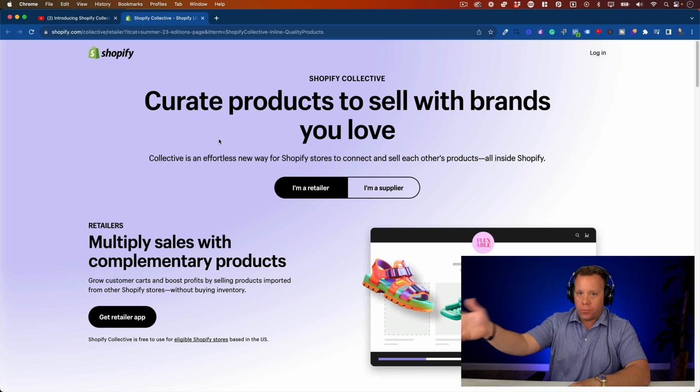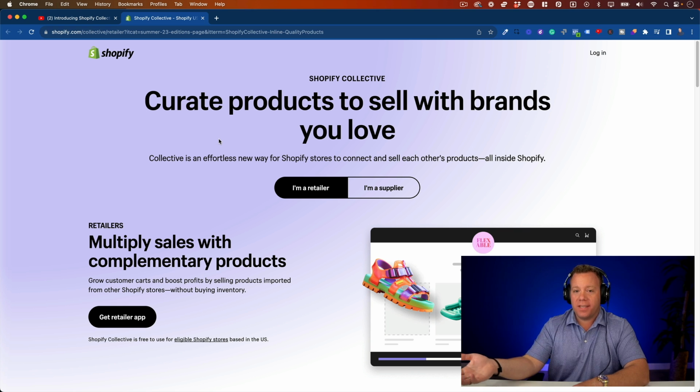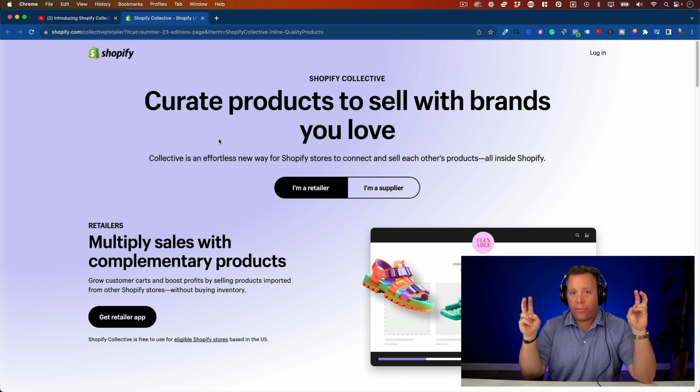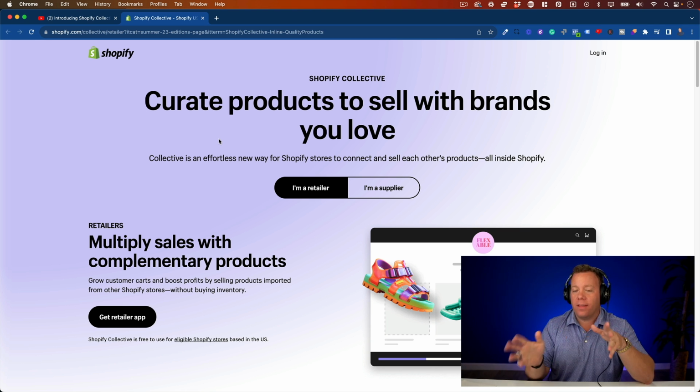Now that's not true because what we just saw obviously is you do have to actually request to be able to sell the products you want to sell. You have to get approval. So you still have that approval process. You still need to become an authorized retailer to sell the products you want to sell. So I love seeing that.